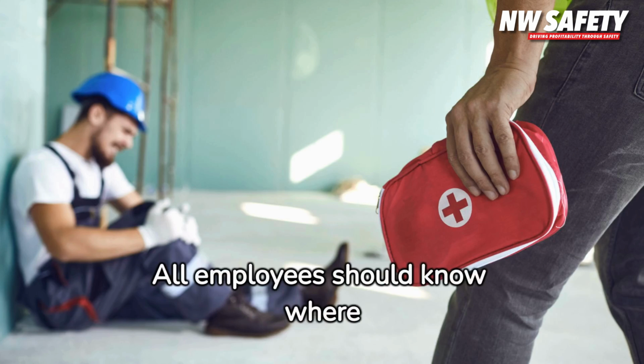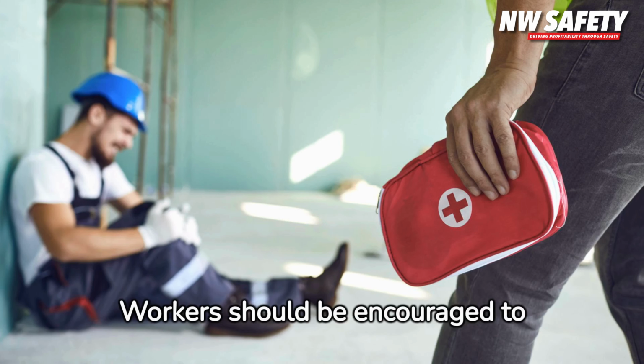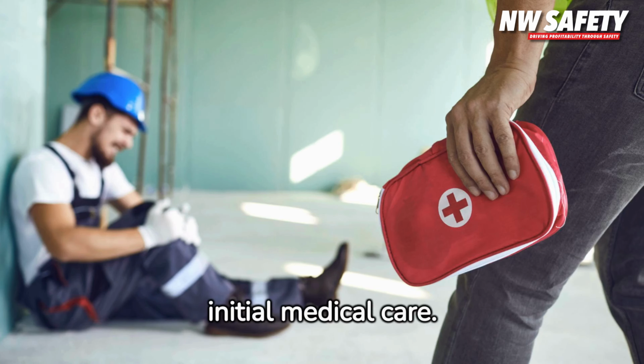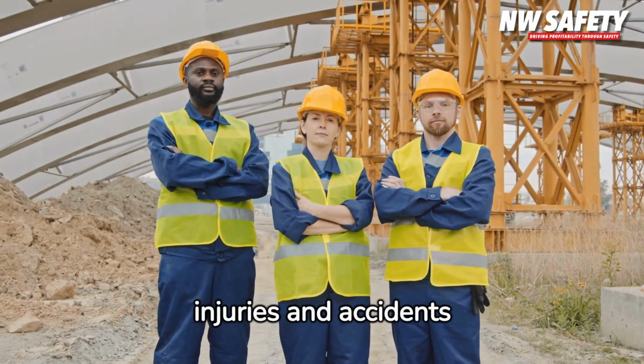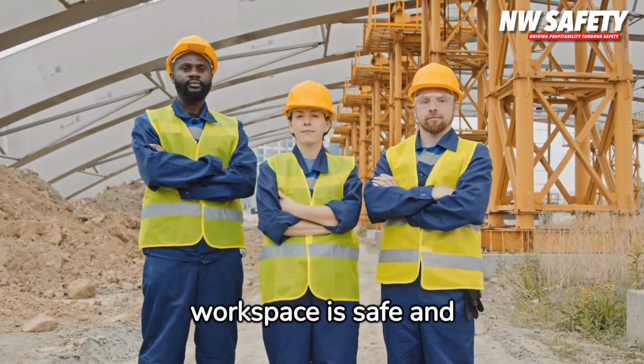All employees should know where the first aid kits are and how to use them. Workers should be encouraged to attend first aid training courses for better knowledge and skill in initial medical care. Promote a safety culture by highlighting the importance of first aid and the need to report injuries and accidents promptly. Together, we can ensure our workspace is safe and secure.